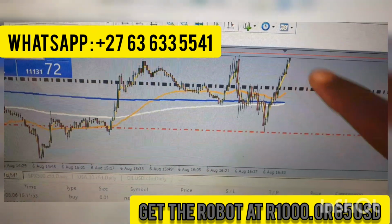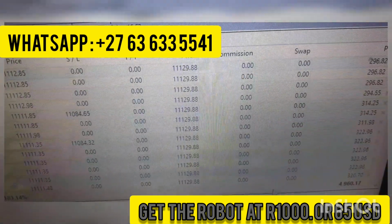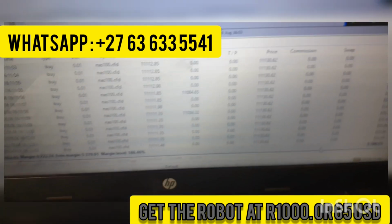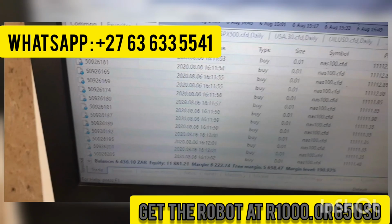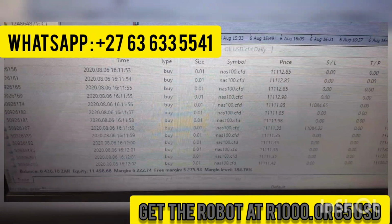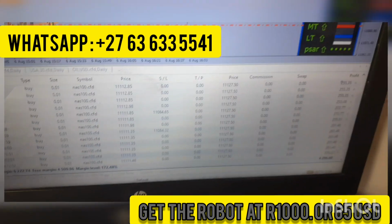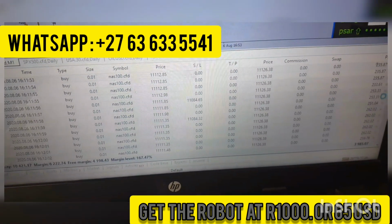It's been holding the trades for quite some minutes now. And the trades now are running close to 5,000 rands. As you can see, we're about to close now. From there, the balance is 6,000 rand, 6,400, and the equity is 11,000. We are good with 11,000, guys. 11,500. We are good. We're closing the profits. We're good with the profit.